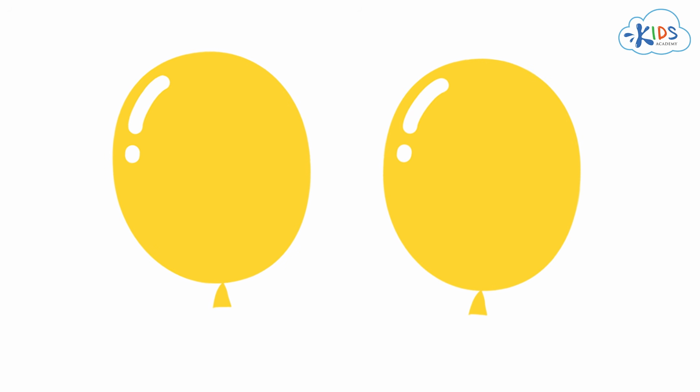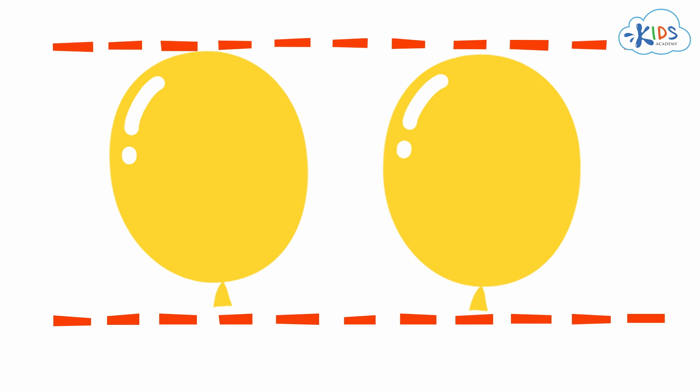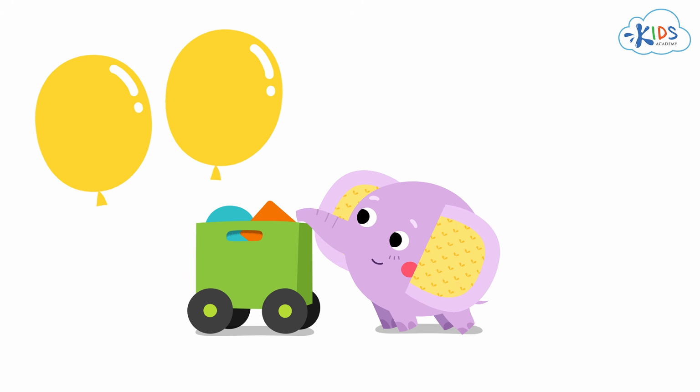Look, guys, here are two balloons. They are both yellow and the same size. We can say they are the same. Yes, these balloons are exactly the same.